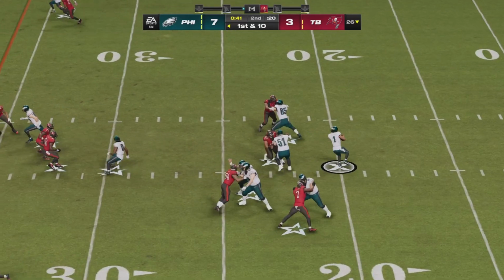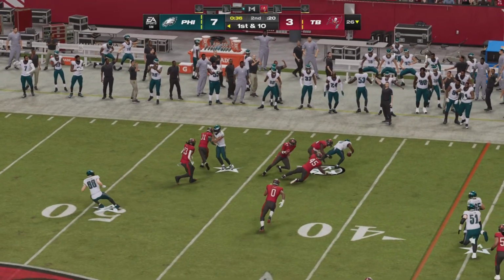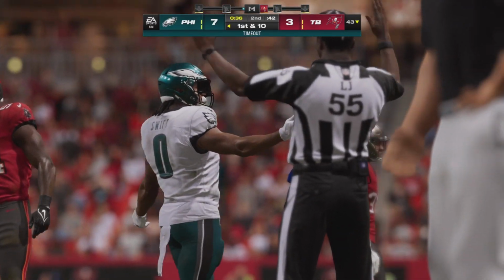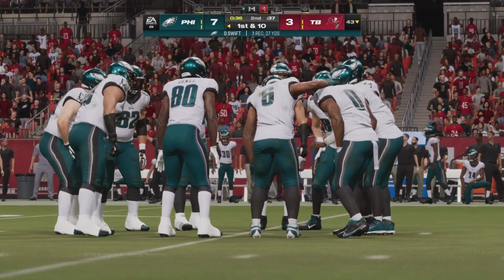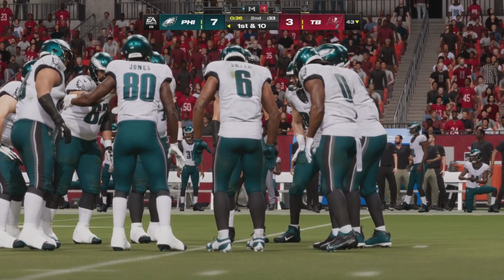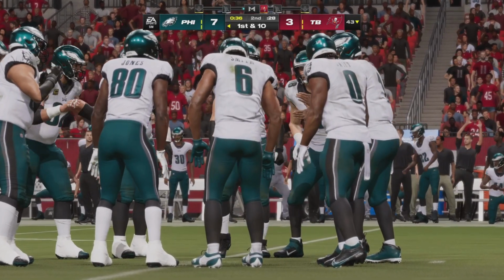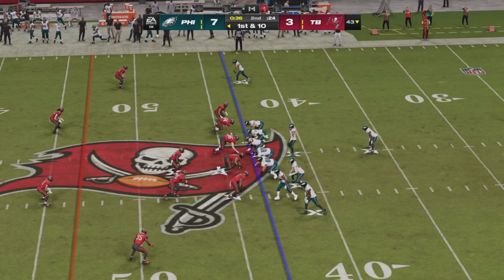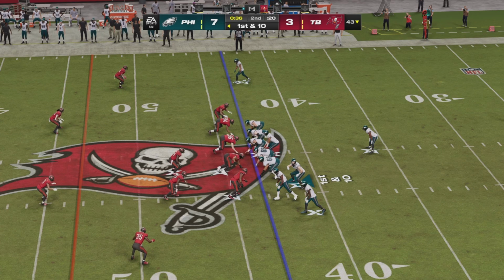On first down, Hurts. He'll find Swift out of the backfield. And they get him down, but not before he takes it across the 40-yard line. The Eagles going to take the first of their timeouts, as it'll come with 36 ticks to go in half number one. One play has him up past the 40 already, and another 1st and 10.